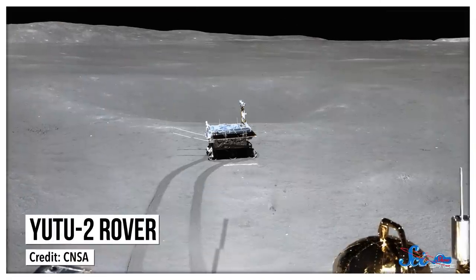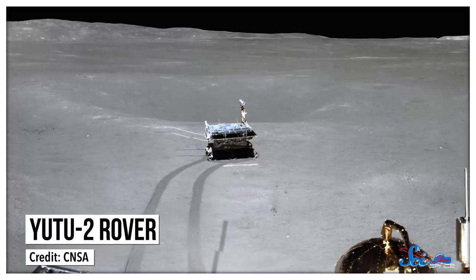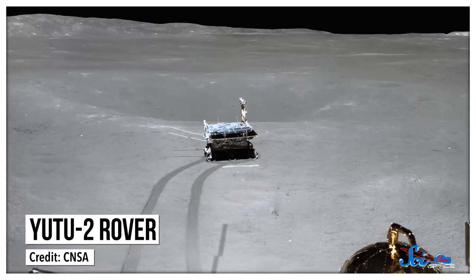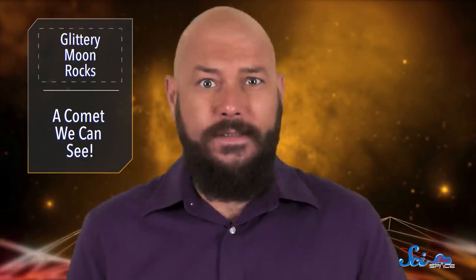Around the end of July 2019, China's Yutu-2 rover was exploring the far side of the moon when it noticed something strange. It was green. And in the shadowy light of the crater, it almost seemed to glisten. It wasn't aliens. It's never aliens. But there was a mysterious substance on the moon.